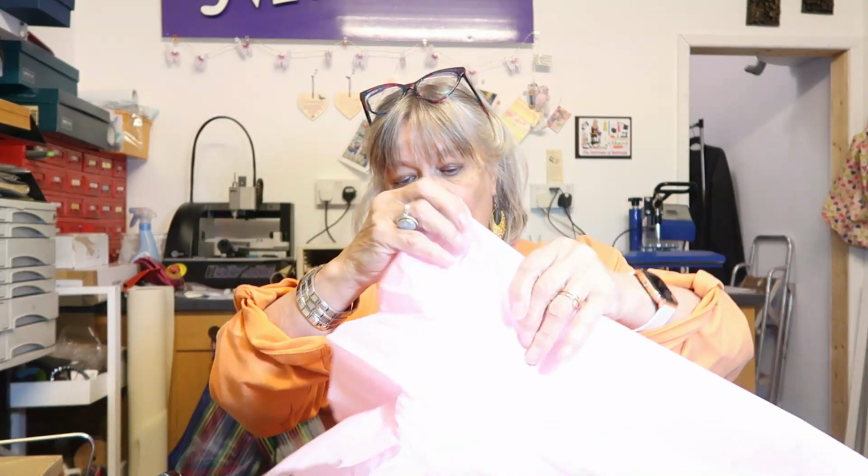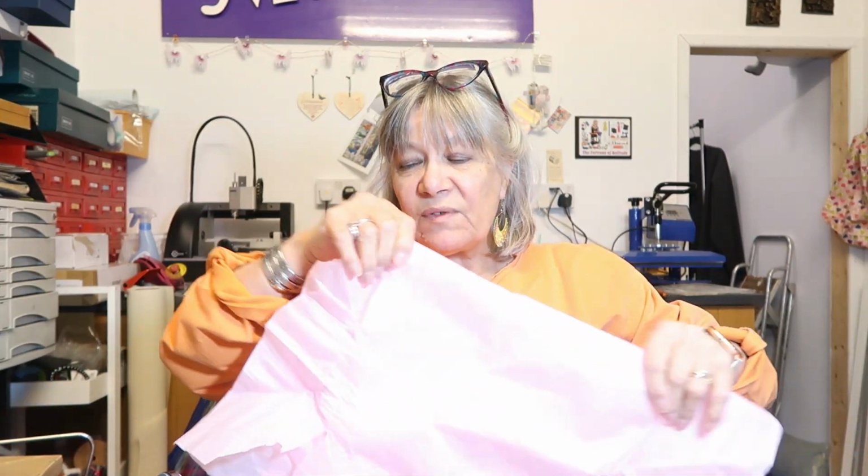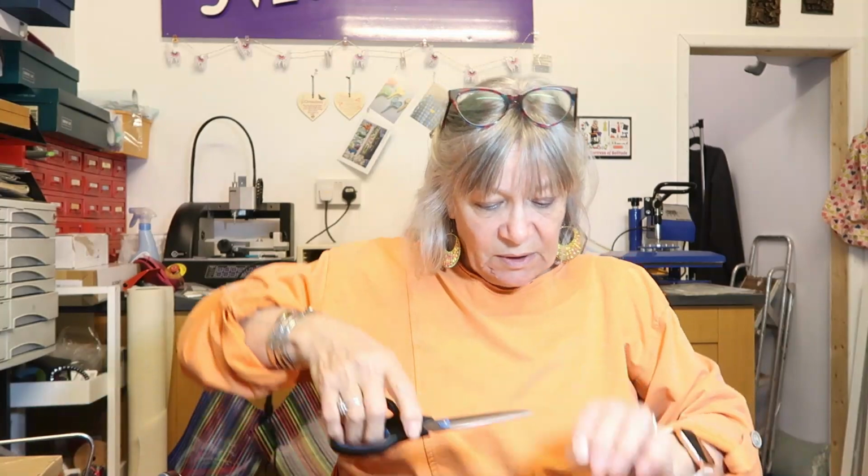Now then, what else did I get? I don't like throwing this lovely pink paper away. I think I'll keep a hold of it. I'll iron it, flatten it and trim it. So this one, I'm not going to open this yet because it is for Christmas, but I'll need to cut it open a bit because I can't get the bag off. There.